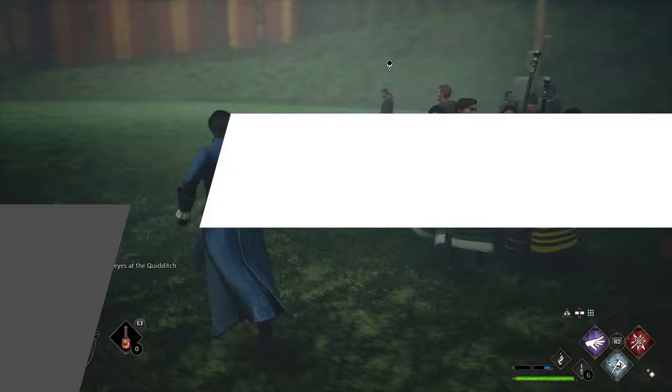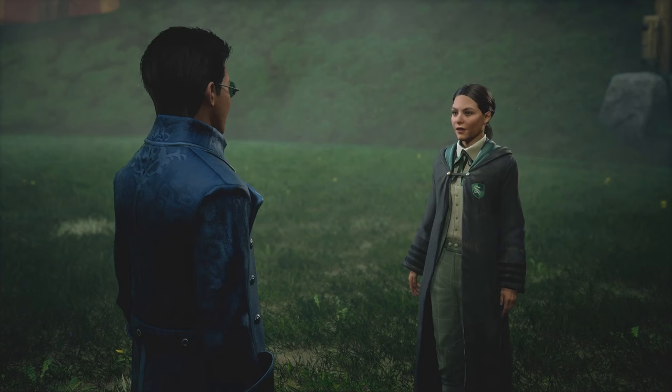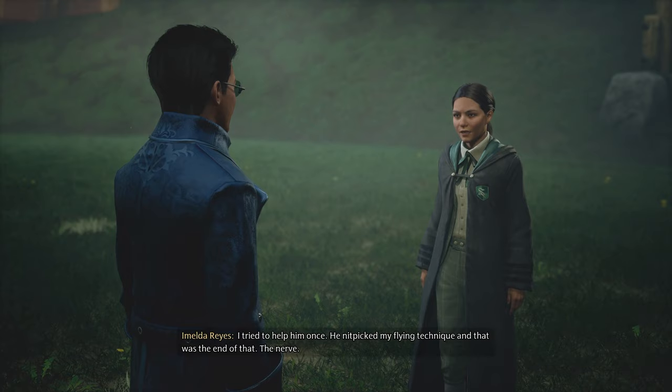Before you can fly with your broom, you'll have to complete another mission called Flight Test. Travel back to Hogwarts via Floo Flames after purchasing your broom, and then head to the Quidditch pitch to talk to Imelda Reyes. After a conversation, she challenges you to beat her high score in a race around the castle.